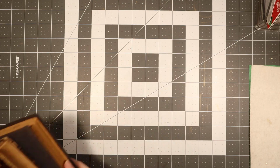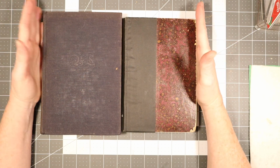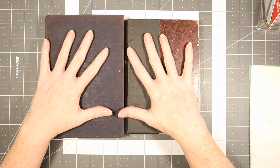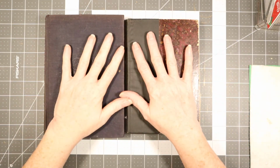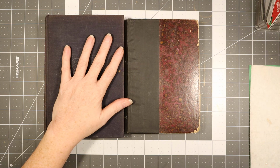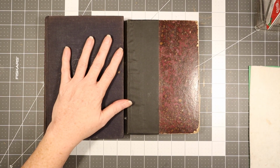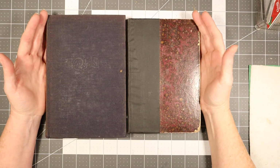So there's that reason. Now, these 2 are vintage books that I found yesterday. I love my books. I absolutely love my books. I'm sorry about, look how bright that is. Good grief. I'm sorry, y'all. My camera is being a real butthead. Okay, we'll just have to go with it.